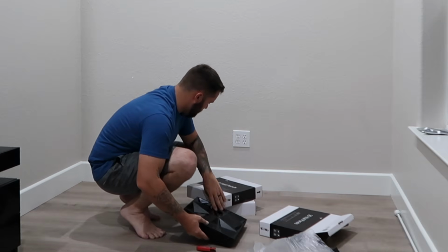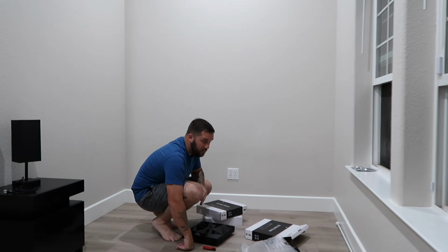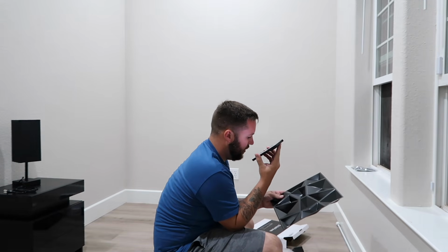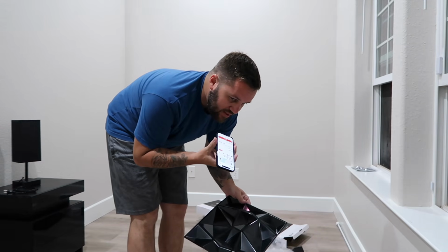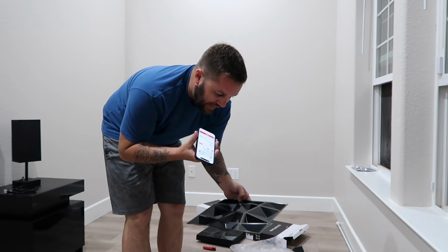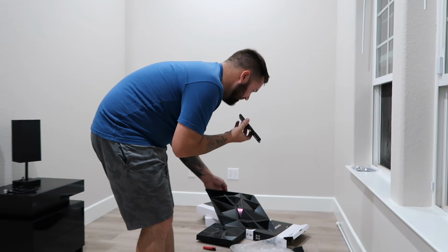Oh no, we have a problem. I have an interesting dilemma for you. No. These are not peel and stick. What are they? They're just regular plastic panels. There's no peel and stick at all.